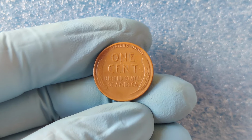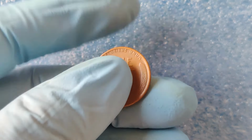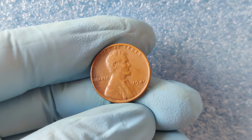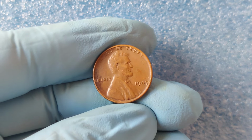If you've got a coin jar or an old collection sitting around, you might just be in for a pleasant surprise. In today's video, we'll talk about why these pennies are so valuable, how to identify the rare ones, and what makes them worth so much money on today's market.